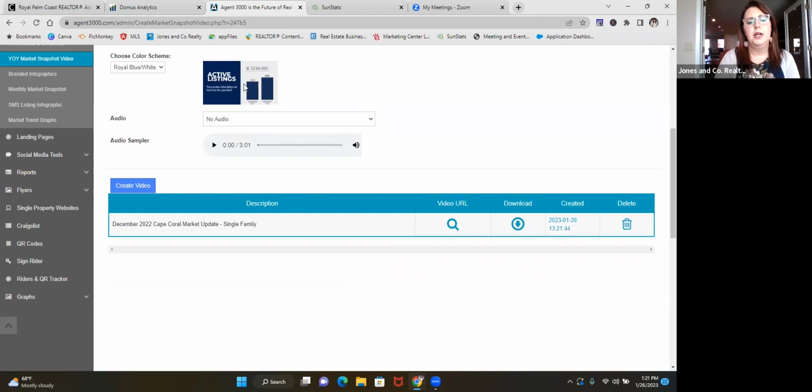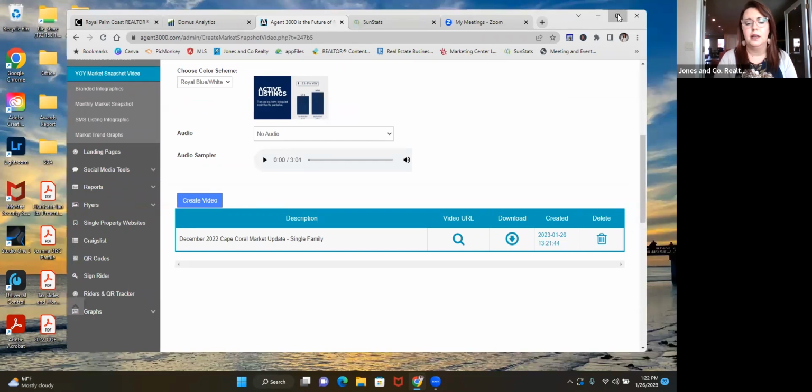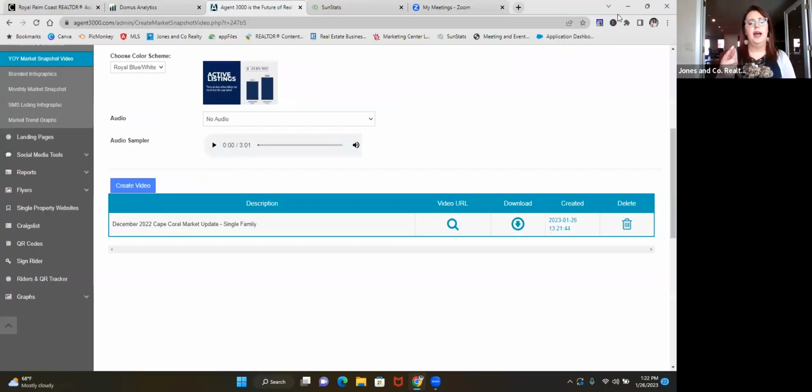So what it does though is there are several screens of data that it will play through for you. And in that, the bar graphs also move. I'm going to try our new one for you guys. So in that, the bar graphs move, the data moves, it flows really pretty, and it creates about a couple minutes of a video for you.